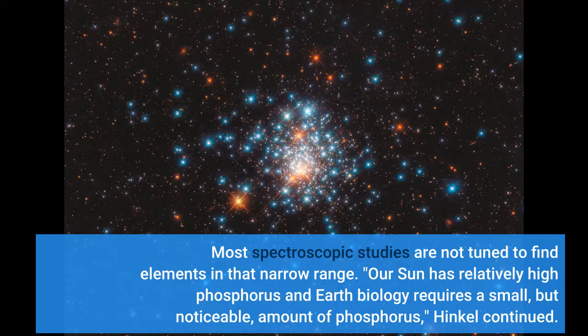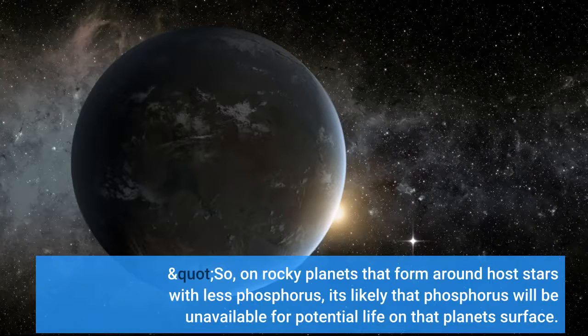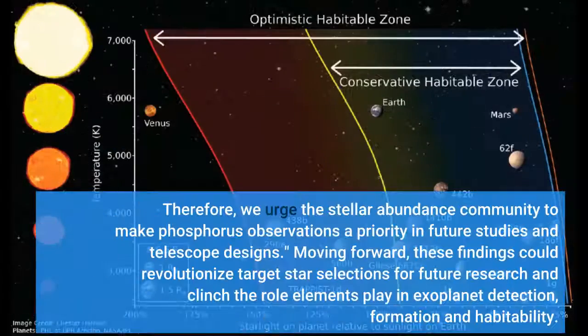Our Sun has relatively high phosphorus and Earth biology requires a small, but noticeable, amount of phosphorus, Hinkel continued. So, on rocky planets that form around host stars with less phosphorus, it's likely that phosphorus will be unavailable for potential life on that planet's surface. Therefore, we urge the stellar abundance community to make phosphorus observations a priority in future studies and telescope designs.